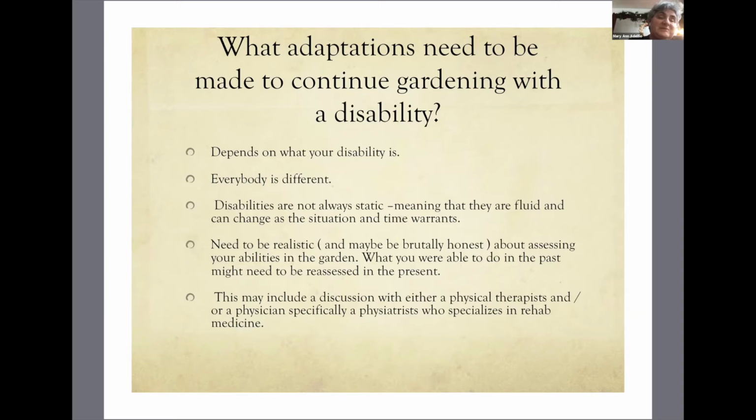And the thing to keep in mind is disabilities are not always static, meaning that they are fluid and can change as the situation and time warrants. And when I say time warrants, it could be years that we're talking about, not just simply days or weeks or even months. However, when we deal with the challenge of a disability in the garden, we need to be realistic and maybe brutally honest about assessing our abilities in the garden. What you were able to do in the past and what you would like to do in the present might need to be reassessed. And this may include a discussion with either a therapist or a physician, specifically a physiatrist who specializes in rehab medicine.